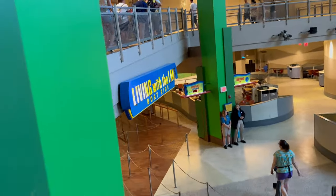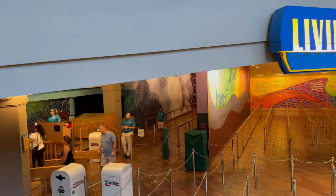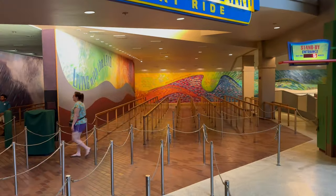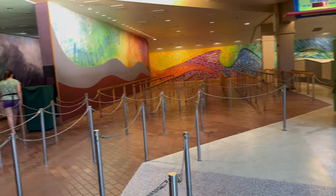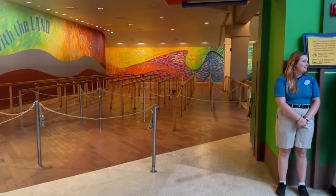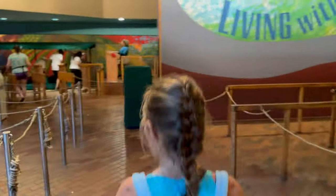Yeah, there'll be no line in this Living with the Land boat ride. So you gotta come down to the first floor. Zero line. It's about 4:30 right now. Actually, it's faster doing this. 5, yeah.